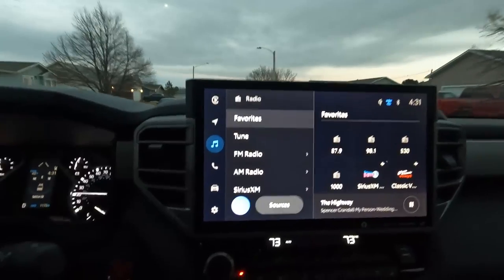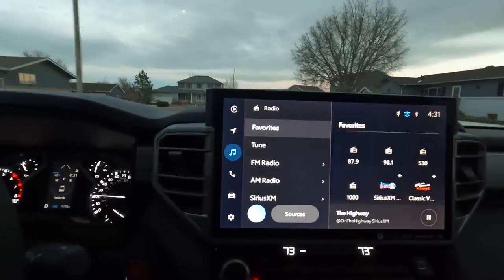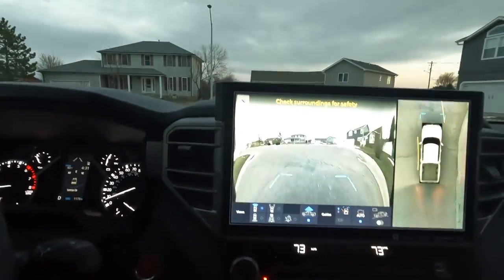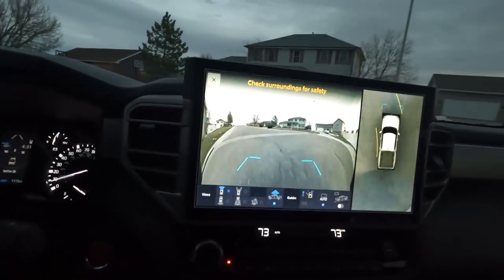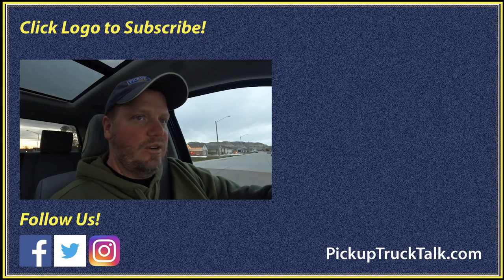Let me get one more turn. Jeez, takes forever to get down this road. So, slowing down, screen goes blank, boom, camera comes up, turn, screen goes blank, camera comes up. Yeah, not sure I like that one. Anyways, I hope that answered your question. I hope you get good information on there. It just flickered again. I may have to turn that off because it may just drive me up a wall. I don't know. I'm going to leave it on for a couple days. I want to see if I get used to it or if I don't.